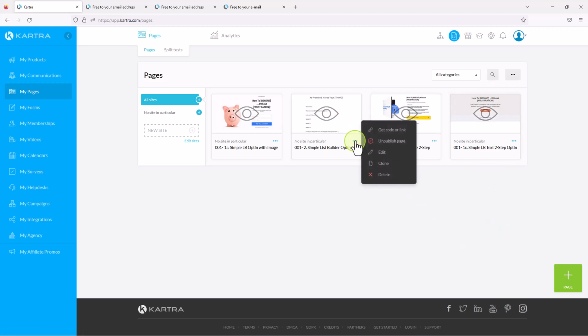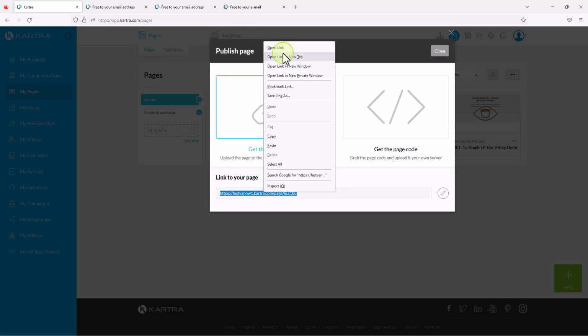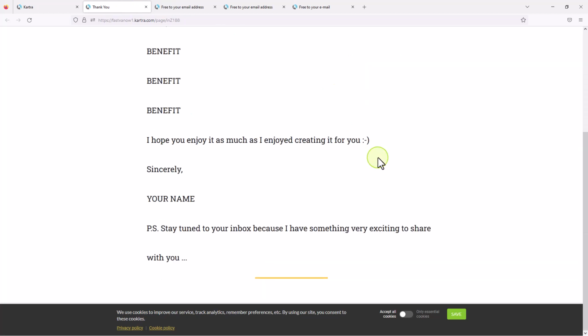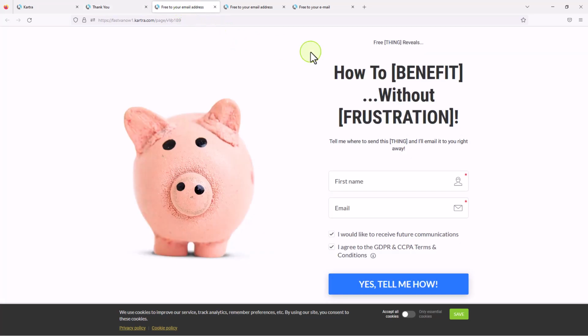And let's take a look at the thank you page. And the thank you page is super simple, perhaps even too simple, but it looks like Frank Kern's style. He likes to use black on white and very simple. And his copy is actually good. Benefit, benefit, benefit. You can't go wrong with this type of copy. So our score here is the funnel is super simple, but it's actually very effective.